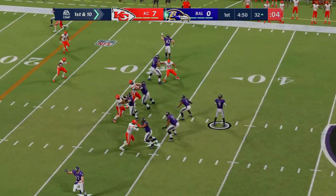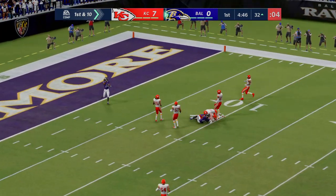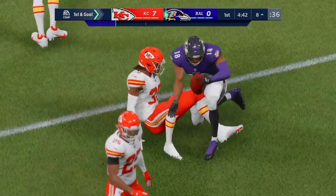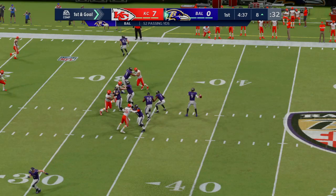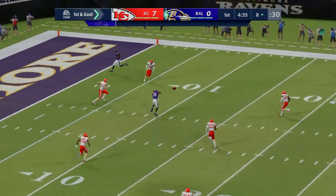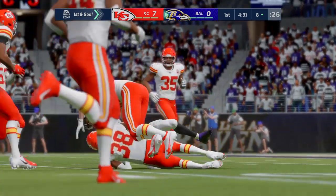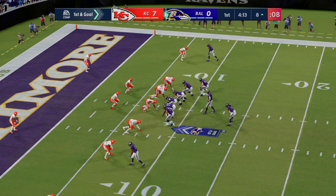They go play action here on 1st down. And this is caught at the 8. And he's brought down, but not before he reaches the 8-yard line. That's now a pair of explosive plays in succession, both north of 20 yards. First down. 1st and goal at the 8-yard line, and a chance to get that initial touchdown right back.